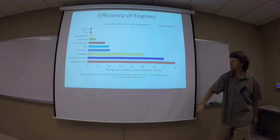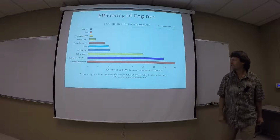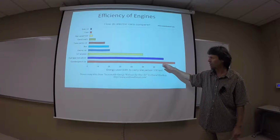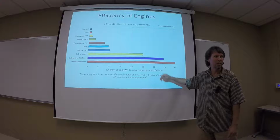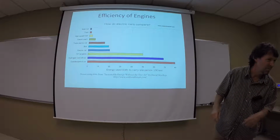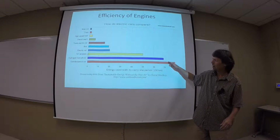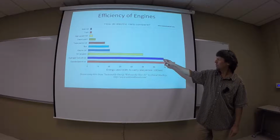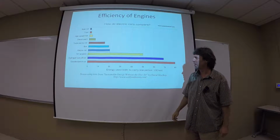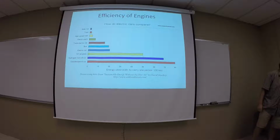This is again in terms of kilowatt hours to carry one person 100 kilometers through this graph. Gasoline, off the charts. I predict that gasoline cars are literally going to go away pretty soon, unless you can use hydrogen gas and make that effective, which they haven't come up with that solution yet. And the hydrogen fuel cell car as well. There was a lot of research put into this about 10 years ago under the Bush administration, but really the efficiency is not very good there either.